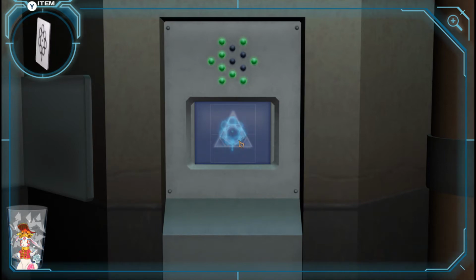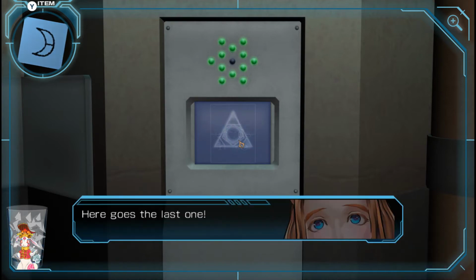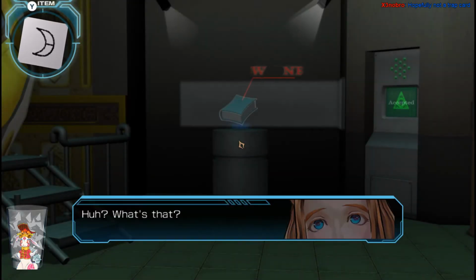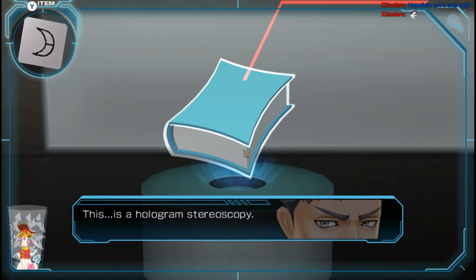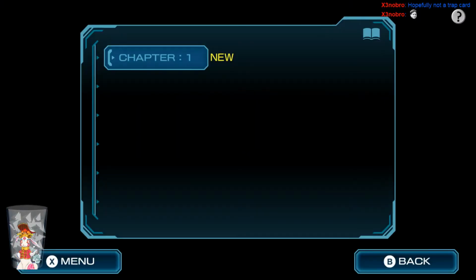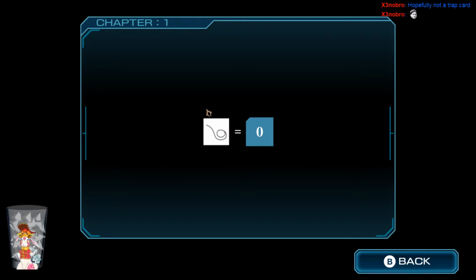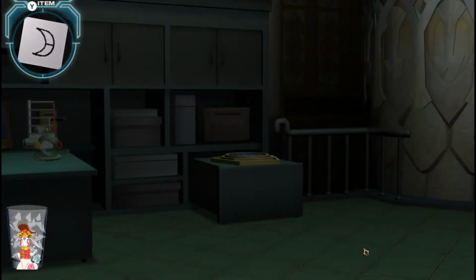Sigma's just gonna count for a little while, anyway. Even Sigma is tired of this. So, now we have a book. Let us take a look at the holographic book. Equals 0. Hell, that's fantastic. Very useful book, that.